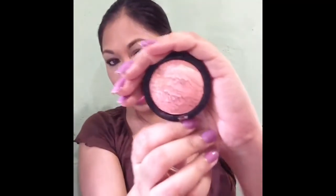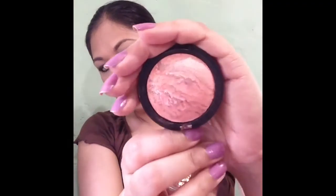Now my next favorite color actually is this baked blush from e.l.f. and it's in Peachy Cheeky. So this is what it looks like, and of course it has a swirl.